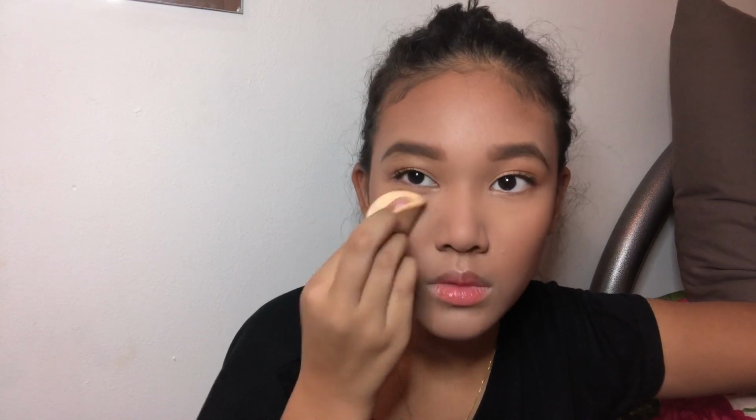Okay. So I'm done with bronzing. I'm just gonna do powder. So I'm gonna do the Fit Me powder in the shade 310. Then I'm just gonna use my fingers because screw it. Screw brushes. And carve out my nose, because if you're Asian, you get noses that are not blessed enough, like mine.